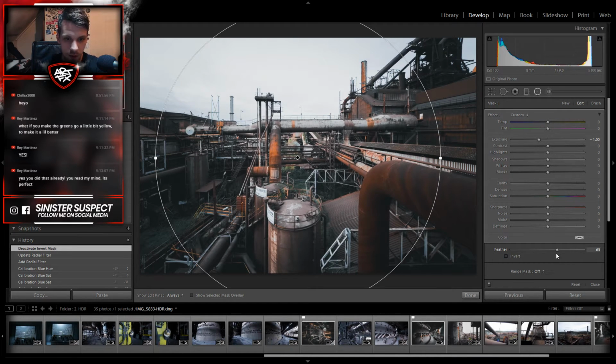And I can play around with the feather. Sometimes I'll have the feather up 100%, but most of the time I bring it back a little bit, so that I don't have that big of a transition between the darkest part and the center.